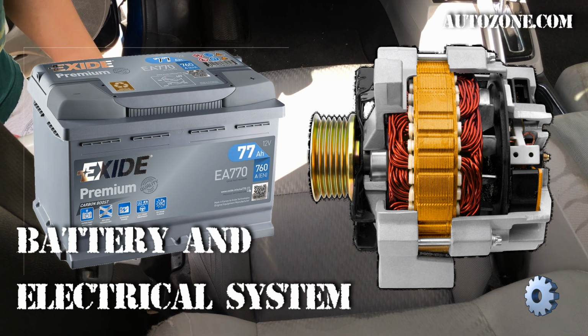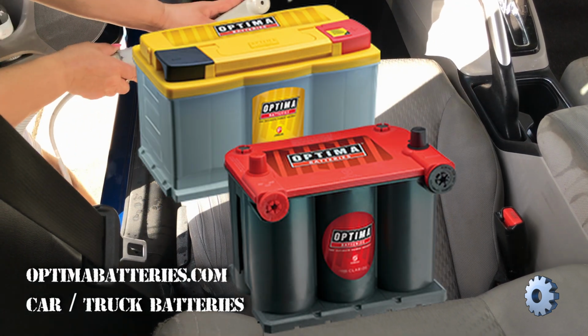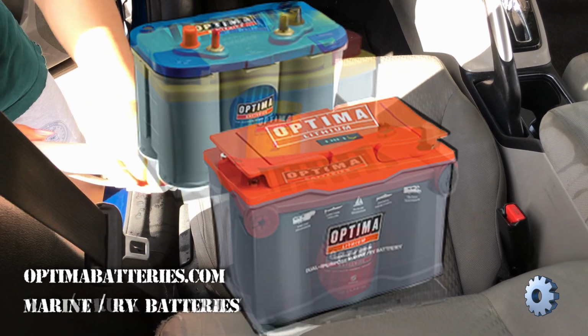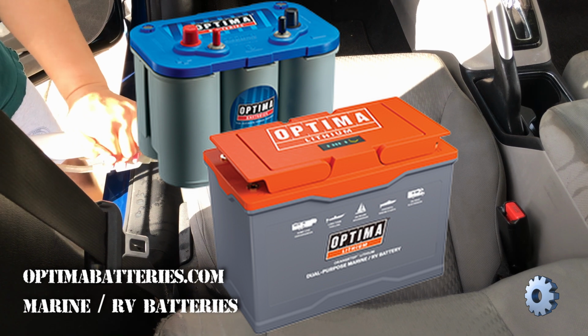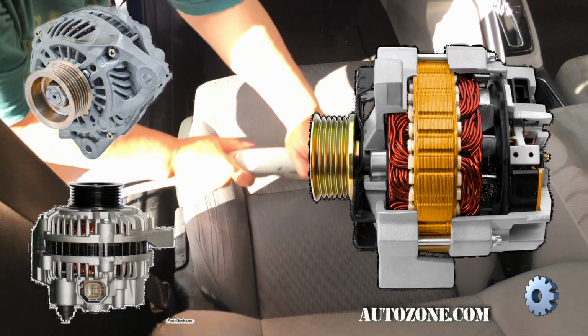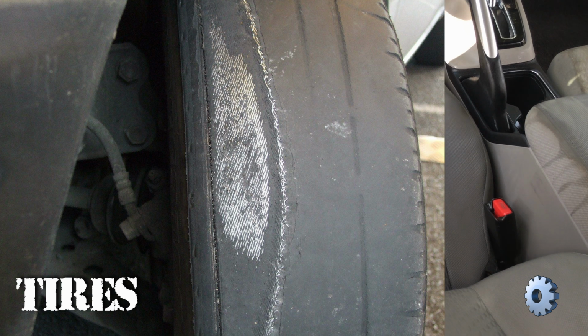Battery and electrical system. Without a battery, your car will not start. If you're having issues with the battery and/or alternator, you can be confident one or both of these items will fail you in an emergency. AutoZone, Advance, and O'Reilly's will check your battery for free. Their free test will also cover the alternator.